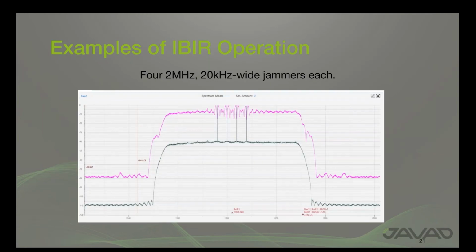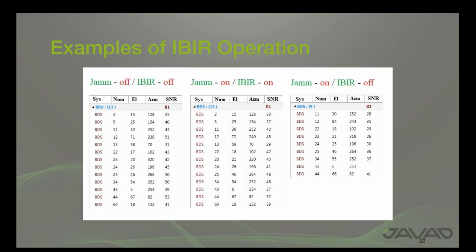Another example, 4 2 MHz interferences, 20 kHz each. Gray IBIR off, purple IBIR on. Maybe it's difficult to get an impression from the spectrum, so let's check the signal to noise ratio. When the jammer is enabled on this table, the number of satellites tracked reduced from 13 to 9.